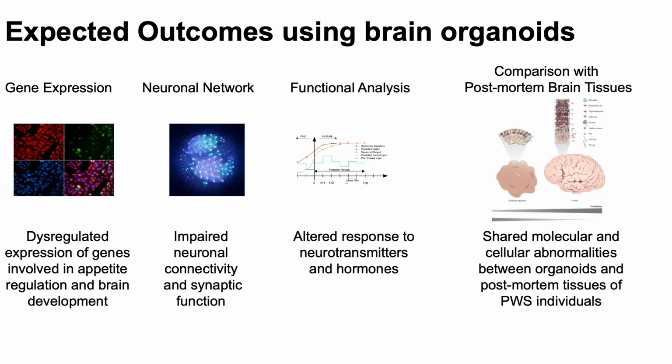Next, using brain organoids, what can we expect in terms of outcomes for PWS research? First, we can look at the gene expression changes in organoids generated from healthy and PWS patients, and how various genes, mainly those involved in appetite regulation or brain development, are deregulated. Next, we can look at the neural network within the organoids and how it is impaired in PWS-derived organoids and how their synaptic functions are looking. Also, functionally we can look at how they respond to various neurotransmitters and hormones.